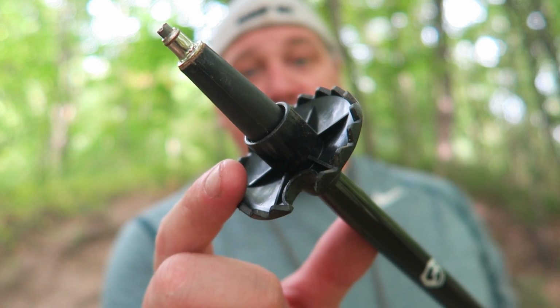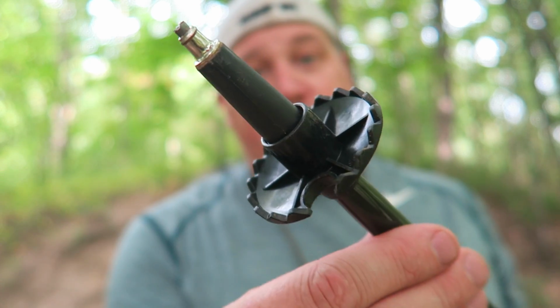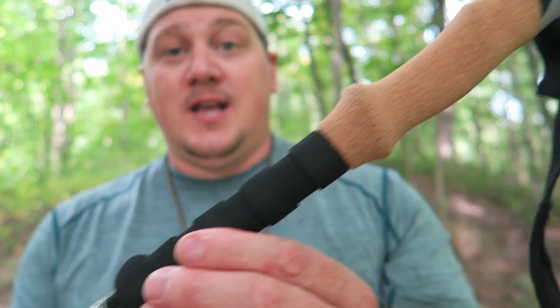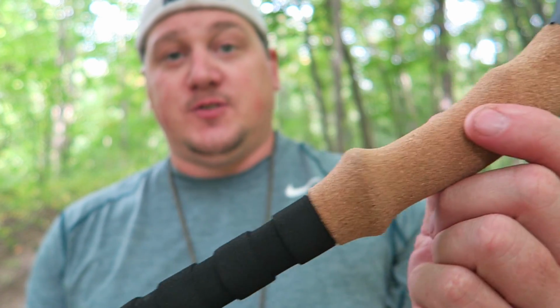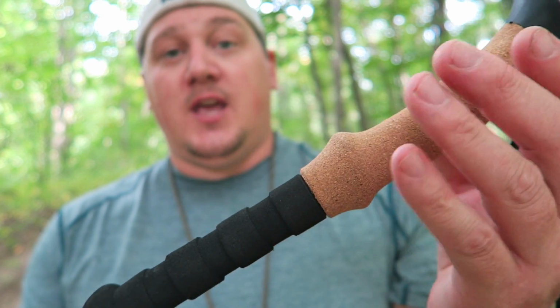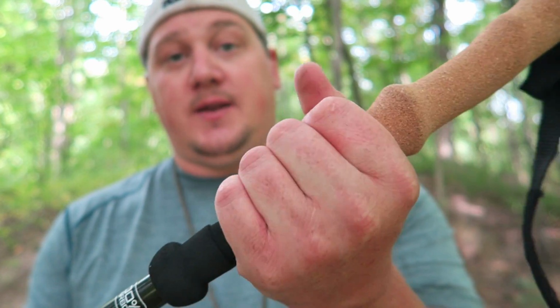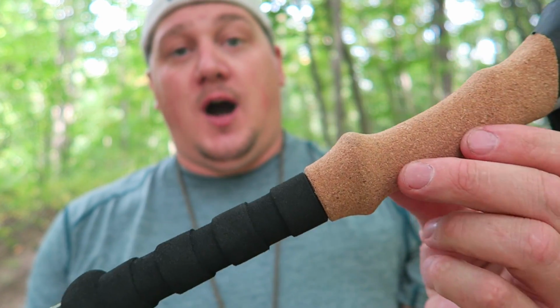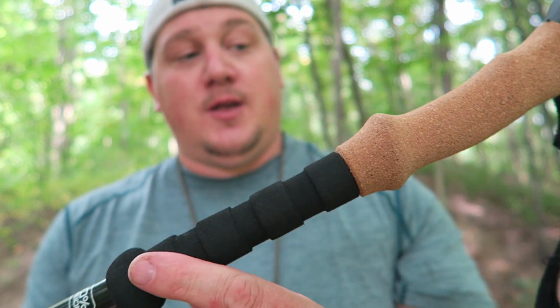These are the sort of three season baskets, and then they come with the larger snow baskets as well. Another thing I really like is the cork handle, and they have this foam handle. So generally you'll get one or the other up top, but it's nice to have these so that if you are going up an incline, you can choke down on the pole, or if you're going down a hill, you can choke up on the pole and you have a comfortable grip throughout.